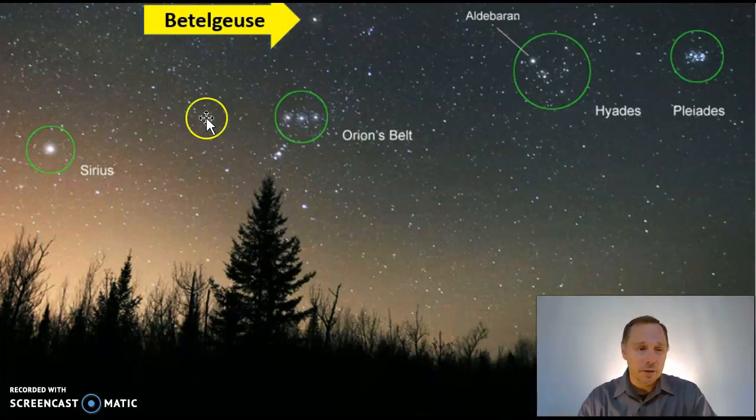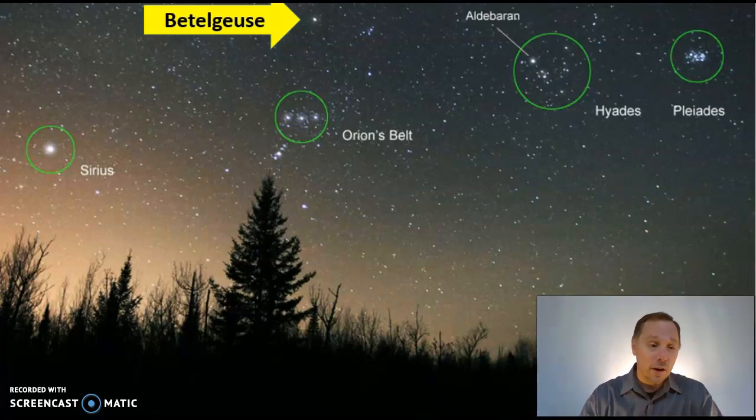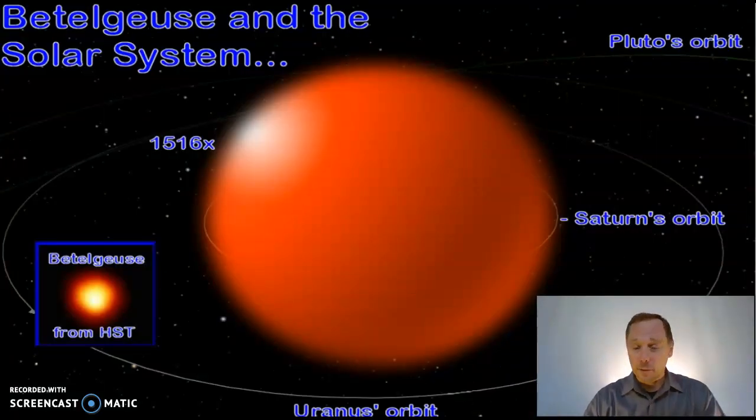There's Betelgeuse. Now, why do we care? This star has been making news lately. It is big. If we plopped it in the middle of our solar system, it would extend out into Saturn's orbit. The reason that it's been in the news lately is scientists think it might be reaching the end of its lifetime. It's using up its hydrogen fuel in its core quite quickly and has the potential to blow up.